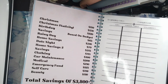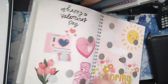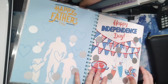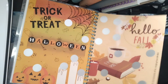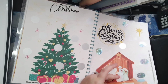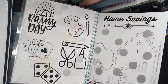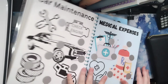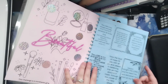This right here is just, you can fill it out with whichever, and it's laminated so you can erase. But yeah, it's front and back. We have the holidays, we have the seasons. Let's keep going. We have just random savings. We have home savings, date night, clothing savings, car, medical, emergency, and self-care.